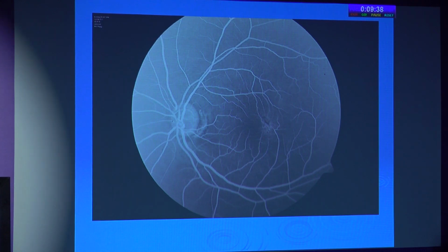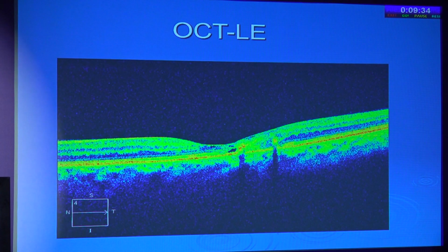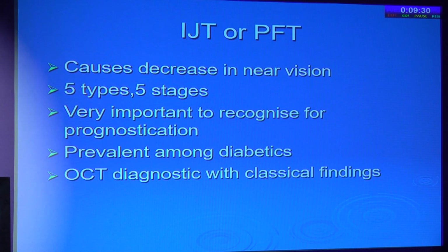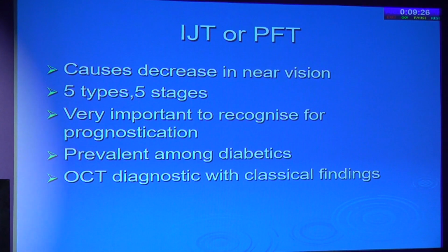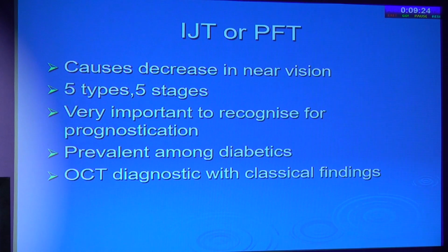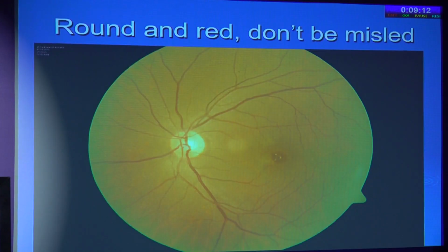So you can see the leaking juxtafoveal vessels on a fluorescein angiogram, and in the OCT you will get tissue loss, you will get the classical ILM drape sign. And it's very important to recognize this, because although we don't have much treatment for it except in stage 5 where there is neovascularization, this will change the prognosis of the patient when you find it out. It is prevalent among diabetics, and the OCT is very diagnostic.